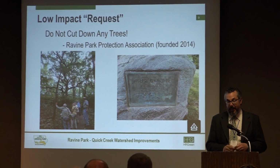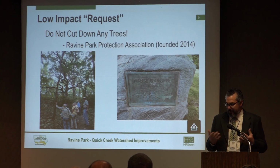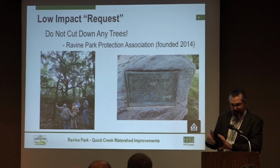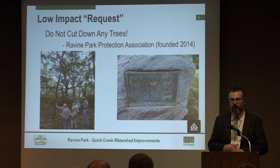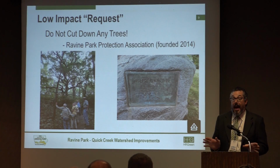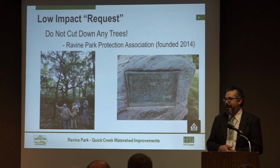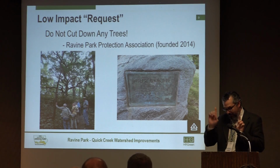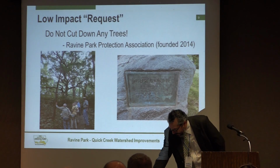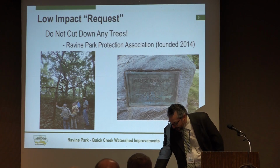Partly, I think there had been another project somewhere else nearby, conducted by another government entity. They cut down all the trees and they put up levees, and they didn't want that. And honestly, we were not proposing that. But they showed up just mad, and the main thing they said was, do not cut down any trees, which we'll come back to. These guys have been some of our best allies ever since then. Spoiler.